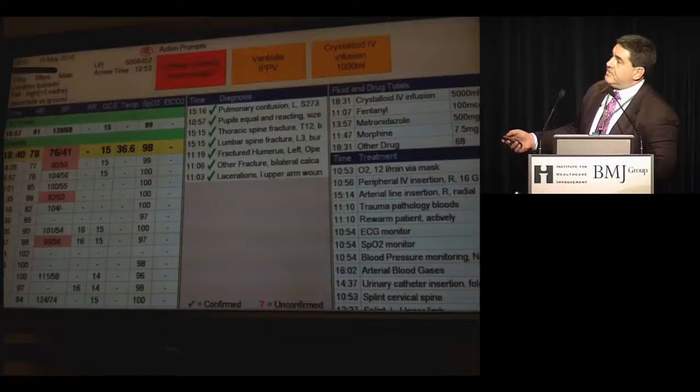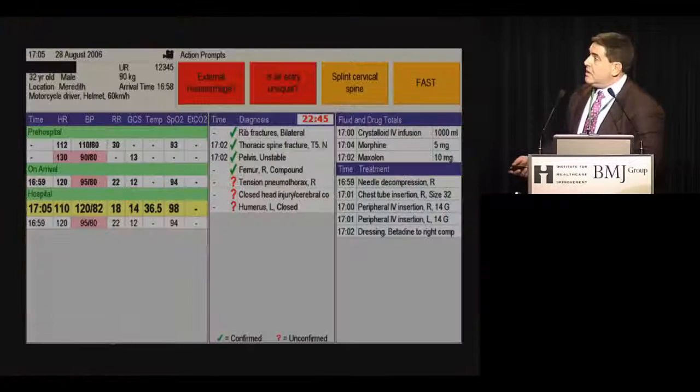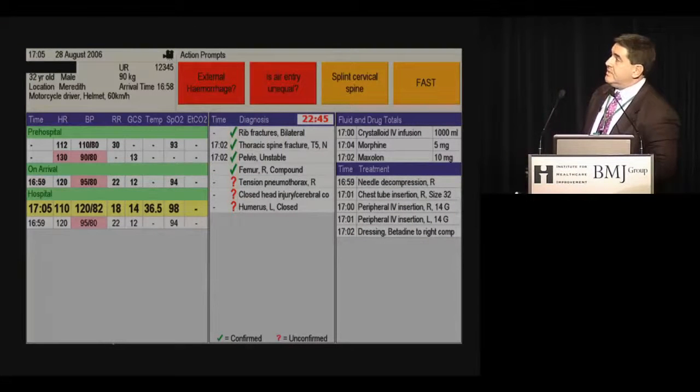And up here are the prompts. So it's asking us to give an infusion of 1,000 mils. It hasn't happened, so it's not green. And what it's still prompting, we haven't answered, is there external bleeding? So that's now, at 5 minutes, that hasn't been answered, so it's now flashing red. That's perhaps a clearer example.